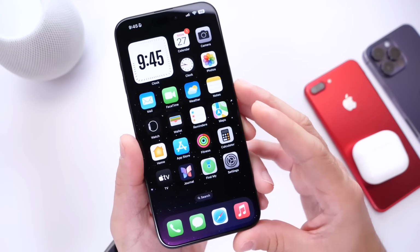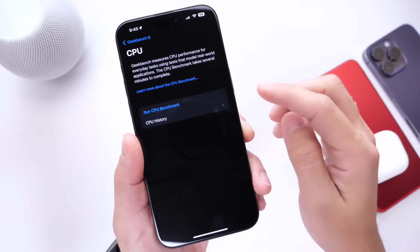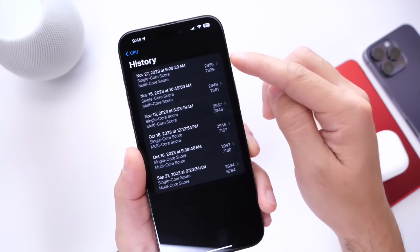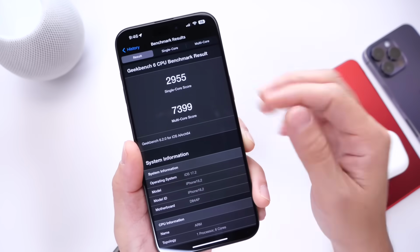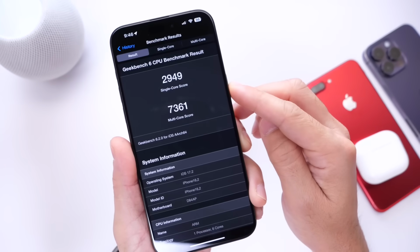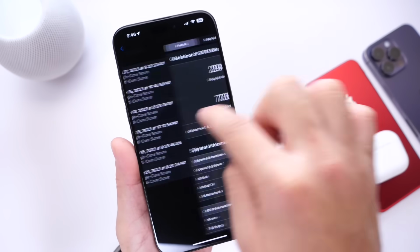Now I also want to talk about performance. You guys always ask. Here is the latest benchmark. Of course, let's go into the CPU history here. I did run a benchmark today, as you can see there, November 27th. So today's benchmark is 2,955 on a single core score, with the previous beta 2,949. So a slight improvement on the latest beta here for the single core score.